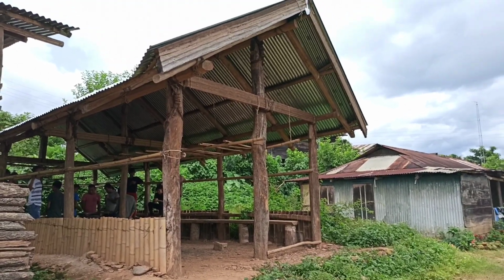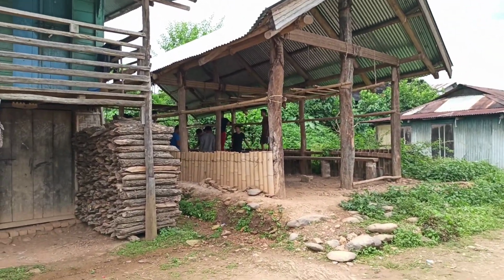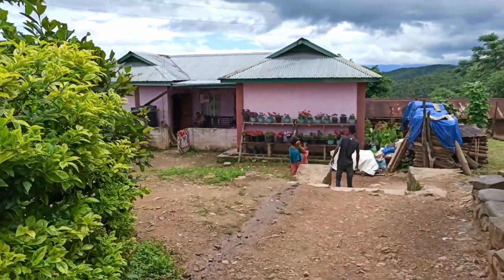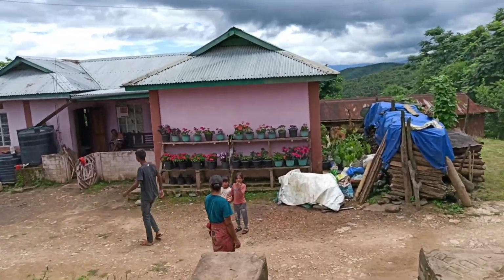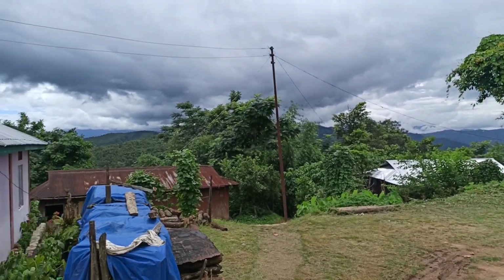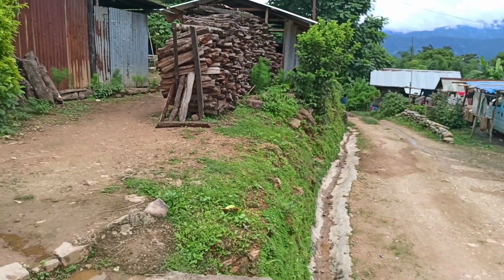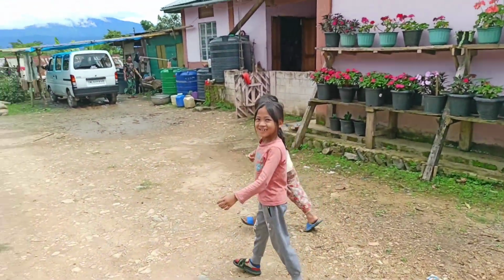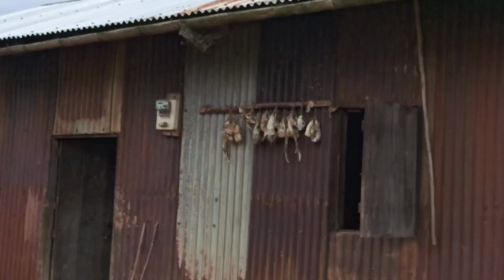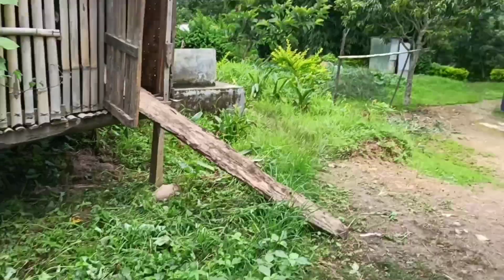For those who want to train in bamboo craft things, this house is made for that purpose. And for the time being, people used to gather there and have different kinds of meetings. So let's take another view. The weather is very calm. Let's take a roll here. So that way leads to our local ground. That is the tradition. See, in every house you'll find that kind of animal skull hanging above the house.